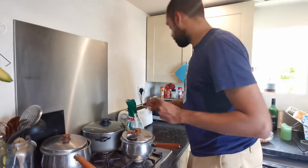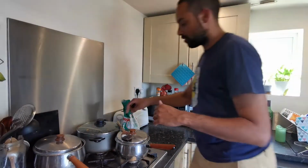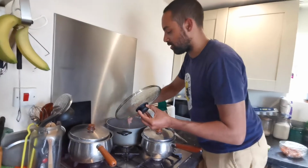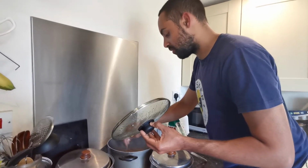What I'm just going to do now is have a little taste of this bean coconut stew. Just see if we need to add a bit of salt and pepper, or maybe another bit of garlic perhaps.